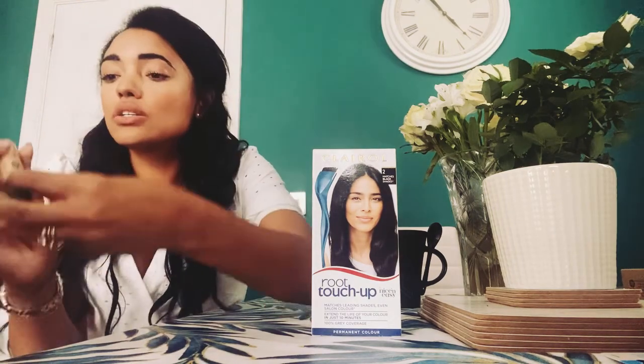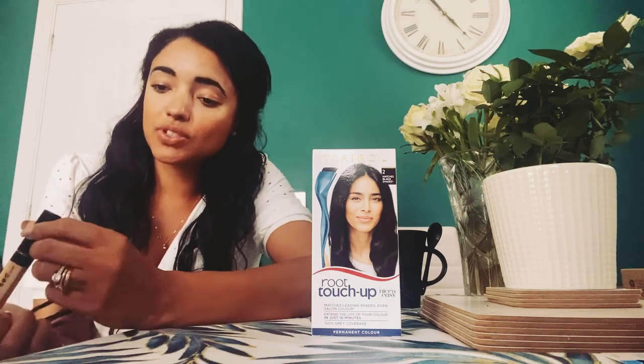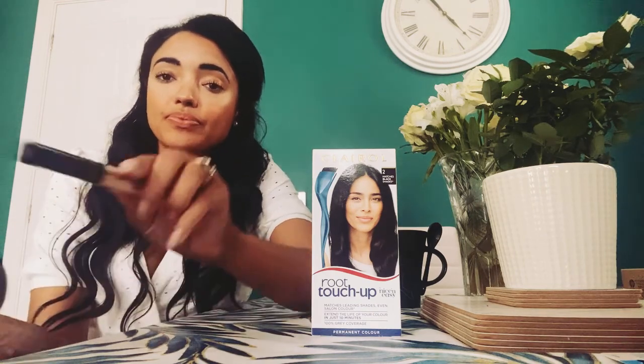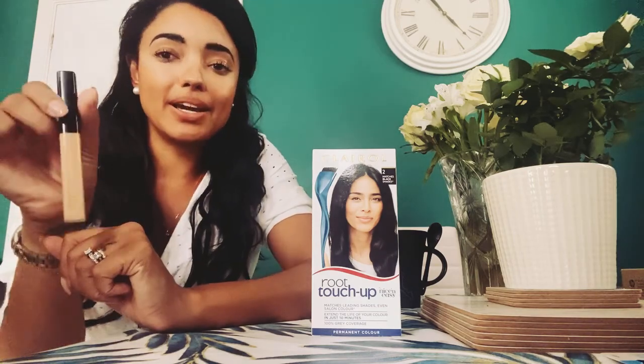So I bought that in shade 20. I don't think it has a name, just shade 20. So it's quite light. I've got it on now, but it's nice and, you know, gives me a little fresh look. So I like that.